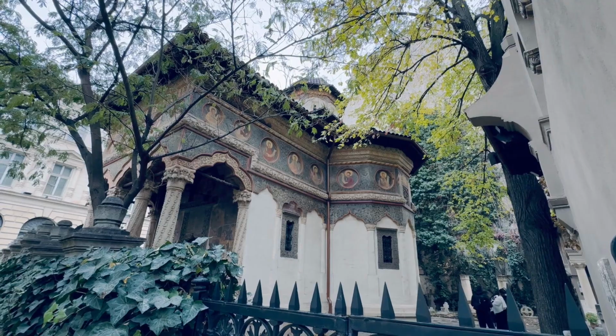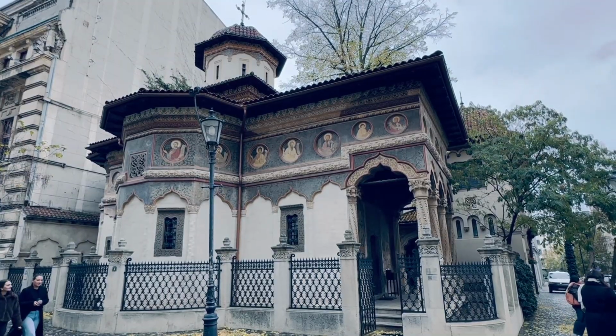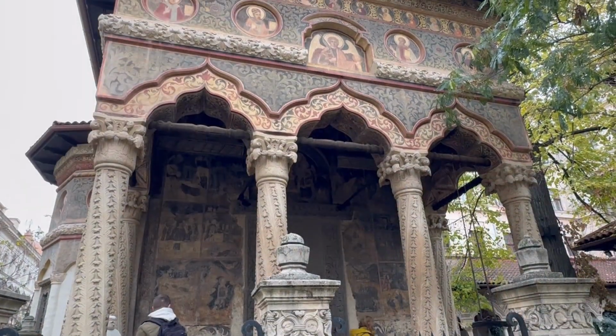Here you'll see the Church of the Stavros Monastery. It's an Orthodox monastery and it's a church dating back to 1724.